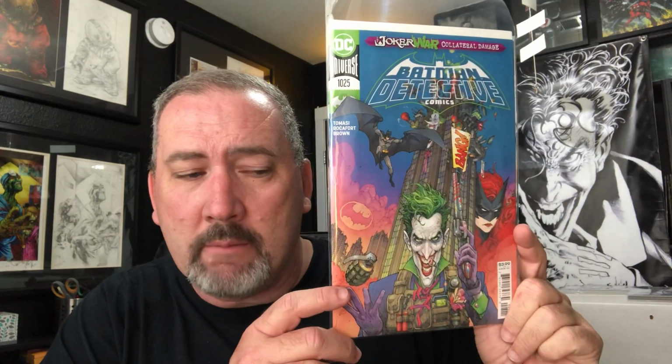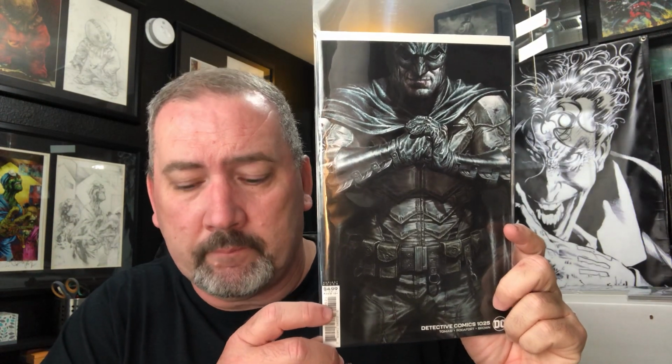Jumping right into DC, we have Batman Detective Comics 1025, cover A. And the cover B. And then Dark Knights Death Metal, this is cover A, number 3. Right there, foil cover.